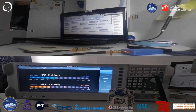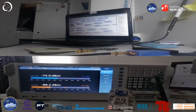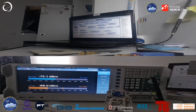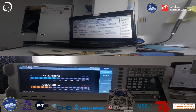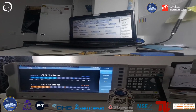So this is the demonstration of an off-the-shelf monopole antenna. On the screen you can see GNU Radio, which is controlling the SDR in the blue case, and the monopole antenna is in the right upper corner of the image. The lower screen is an FPC 1500 spectrum analyzer from Rohde and Schwarz, which is recording the signal being received from this transmission section.